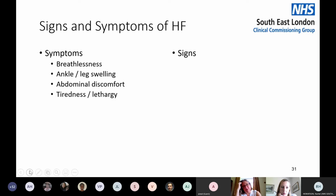So the men would say, oh, I can't do my belt up like I normally do, because the fluid is accumulating there rather than in the ankle. And tiredness and lethargy. So they're very non-specific symptoms and easy to get mixed up with other common conditions.